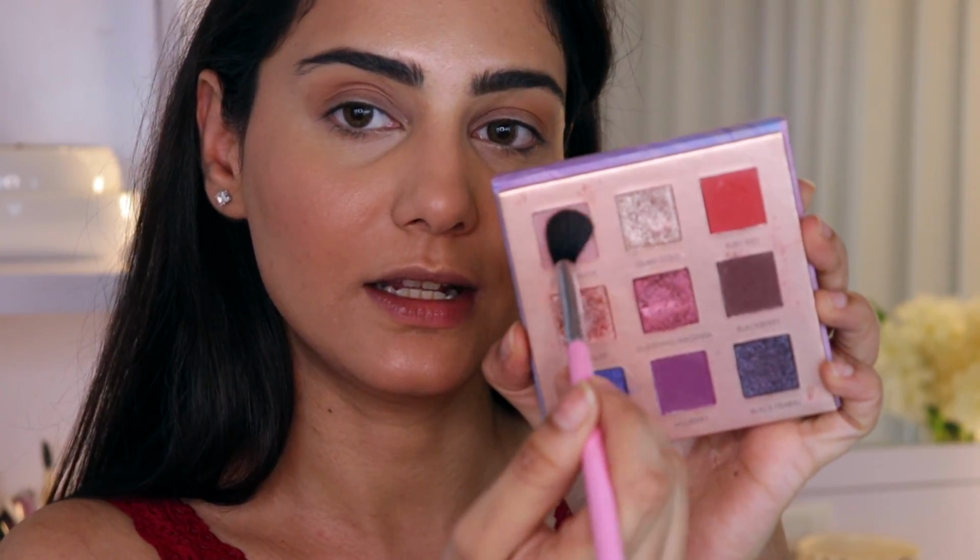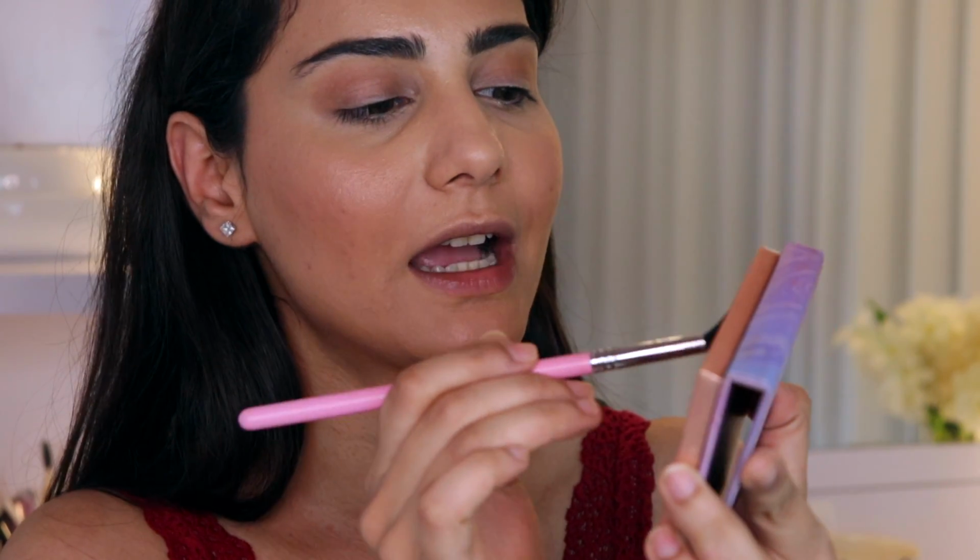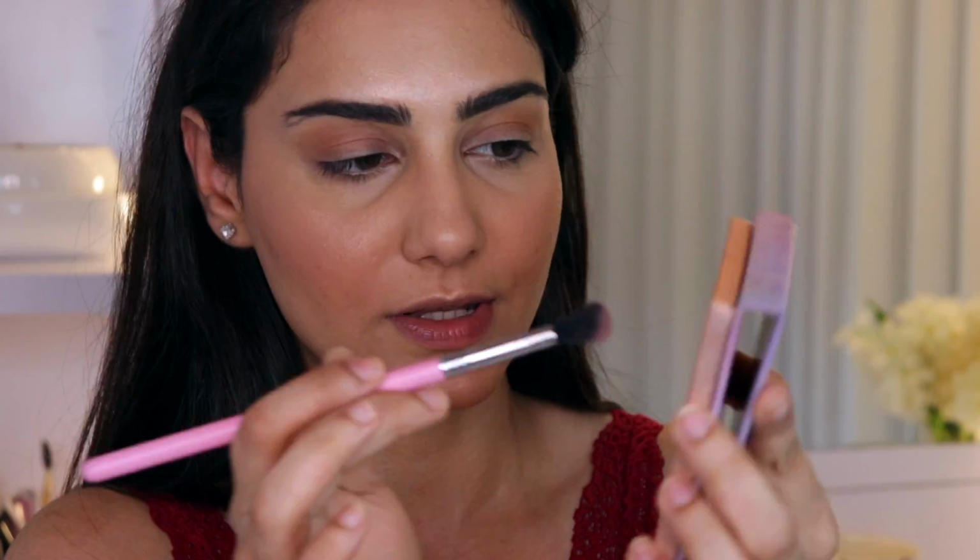And then moving on, I'm going to use this shade, which is a mauvey lilac shade right here, and I'm going to blend it with my transition shade.